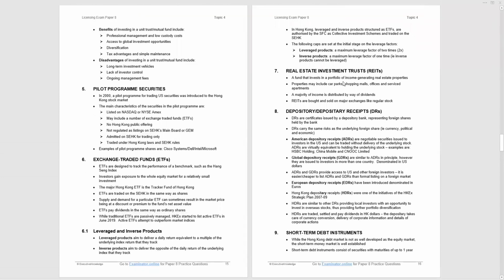We then look at the benefits of, top of page 15, investing in a unit trust, a mutual fund, or a collective investment scheme. Well, this is sort of general knowledge in the investment world. Professional management, low custody costs, access to global investment opportunities. You're able to diversify, by the fact that the unit trust or the mutual fund itself will diversify, and there can be tax advantages.